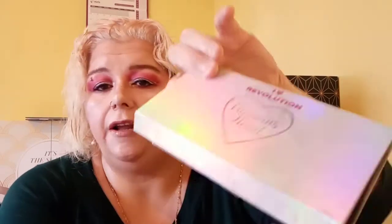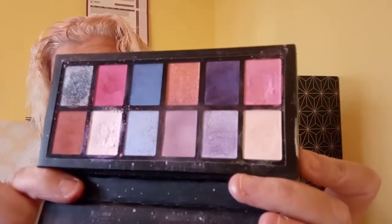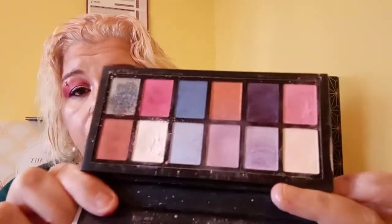I'm coming to probably one of the first couple of eyeshadow palettes that I bought. It's Revolution. I'm not a fan of Revolution anymore. I think their formula has gone awful. What is this one? This was the Unicorn palette. Now, one thing I don't like, no mirror, but the shades are lovely and the shimmers are lovely in it, really and truly. Gorgeous palette.